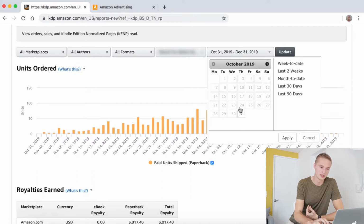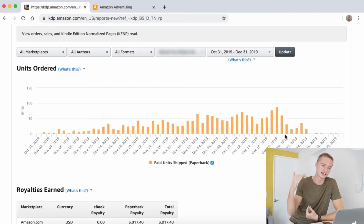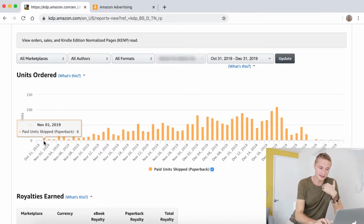That's also just about when the sales for any Christmas type of book are going to die. So yeah, that's what it looks like. As you can see, the start is pretty slow. We launched it some point mid-October, if I'm not mistaken. So we timed it very, very well, and we were ahead of that crazy demand.